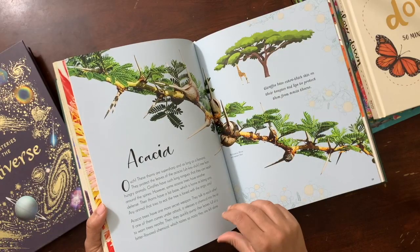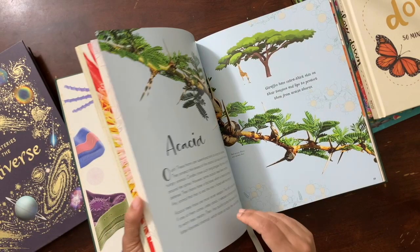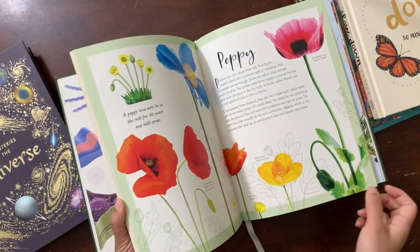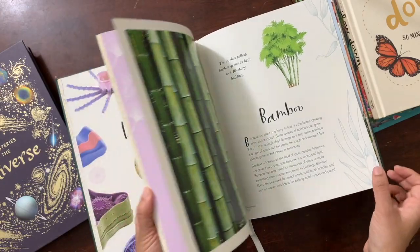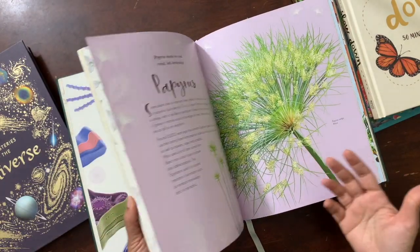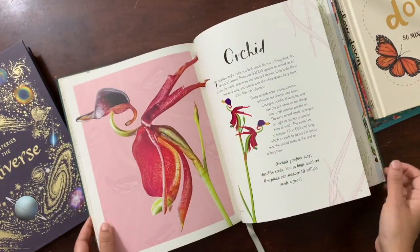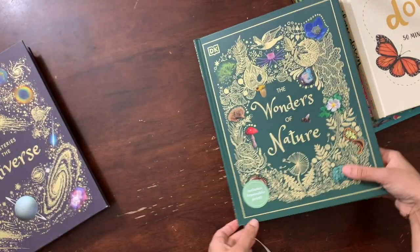There's not as much information as you would find in a regular textbook or even a traditional DK encyclopedia, but it's very interesting, and Vikrant really wants to read it over and over again. So I think that's what I'm looking for, at least when I pick books like these. So Wonders of Nature is another beautiful book.